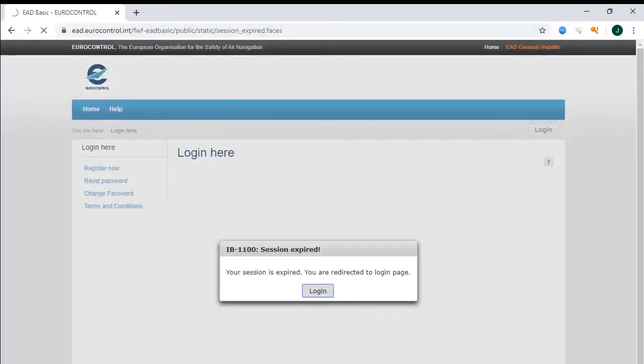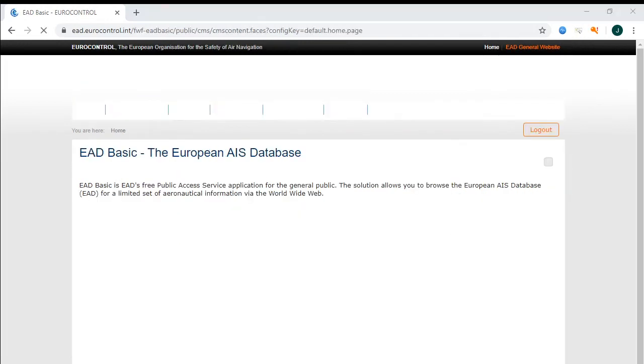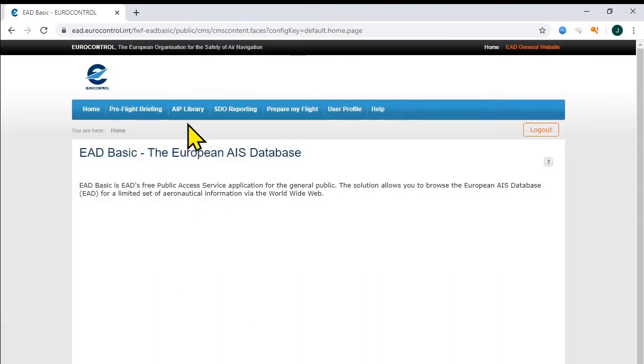Okay? So, one more tool online that is very, very interesting is the one that's provided to us once more by Eurocontrol, and that's called EAD. EAD is a database of AIPs, so it's basically a place where all the AIPs of Europe are stored. If you go there, you will need to create an account. Once you create your account, you hit login, and it should give you access in a matter of seconds, hopefully, to a list of AIPs, except the terms and conditions, of course. And if you take a look up here, you see AIP library. Alright, so let's hit that.